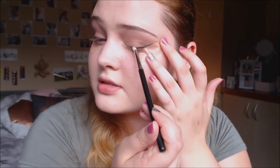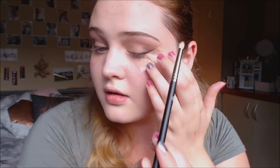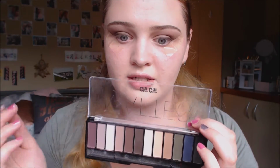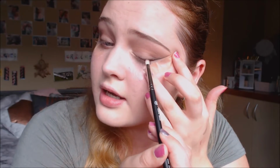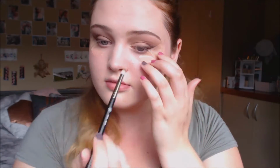And with a pencil brush by XO Beauty, I'm just going to go in and smudge that out a little bit. Now I'm going to go in with a matte black shade on that pencil brush, just a tiny amount, and blend that into that eyeliner that we just smudged out. I'm just going to go in with a Real Techniques brush that has no product on it and blend out some harsh lines.